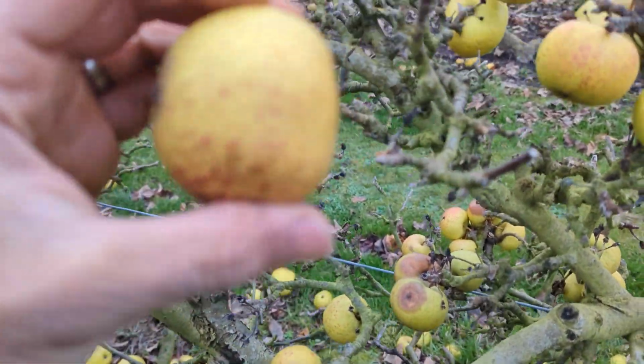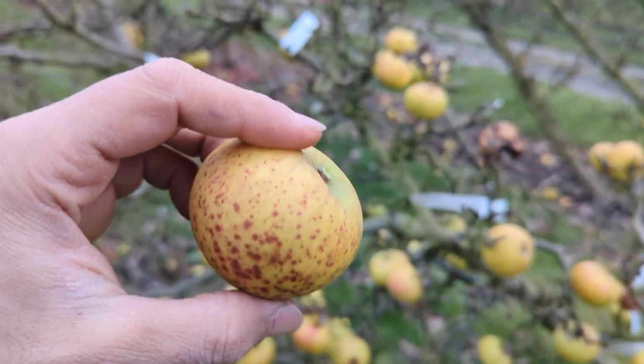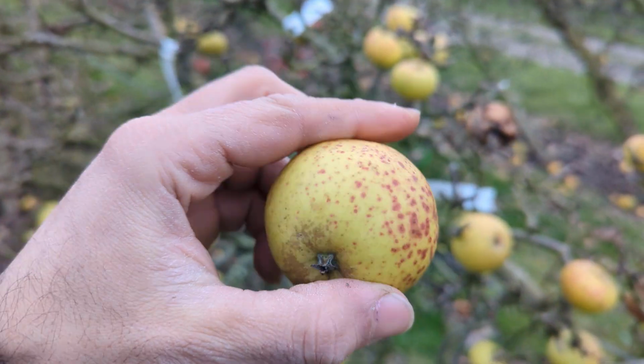This is Nonpareil. So Nonpareil is a very old variety that was used to breed a lot of descendants like Roxbury Russet and things. It has got that sort of Cox flavour. I think it sort of predates Cox though. Texture-wise, they're not great. Flavour, it still has a bit of flavour, this Nonpareil.